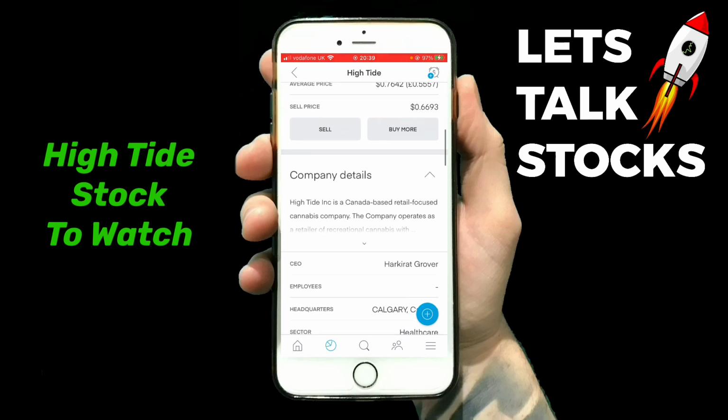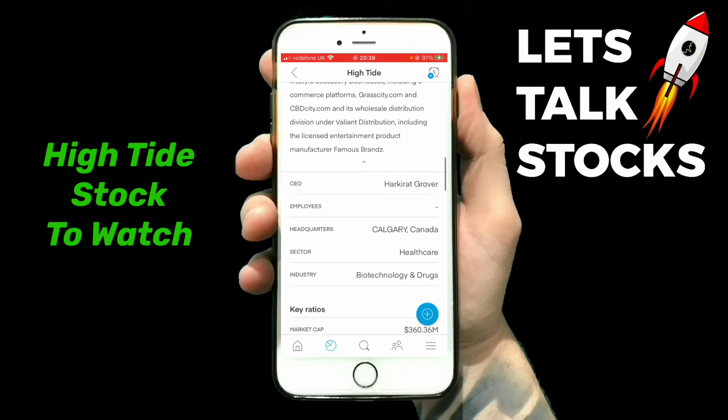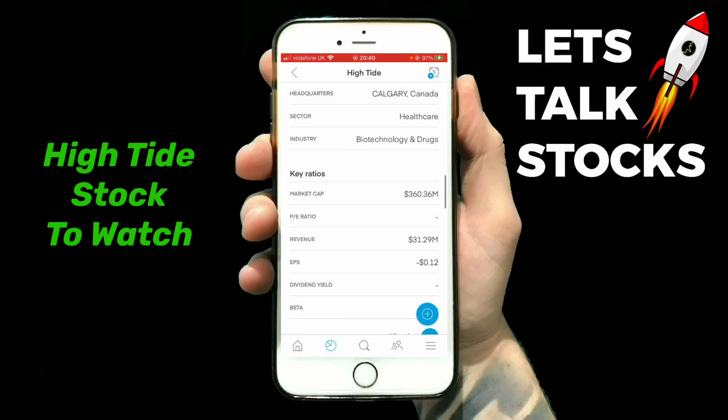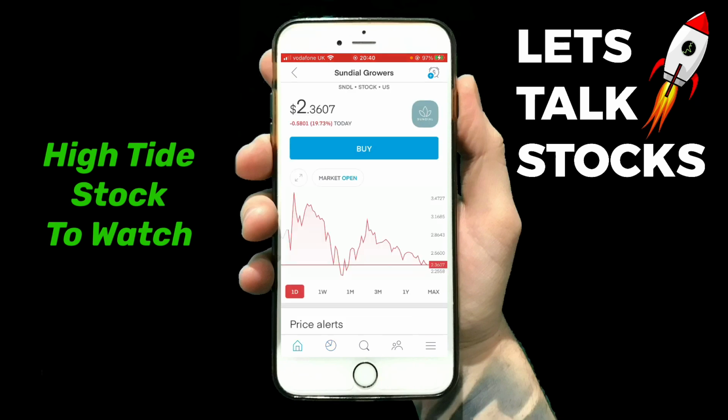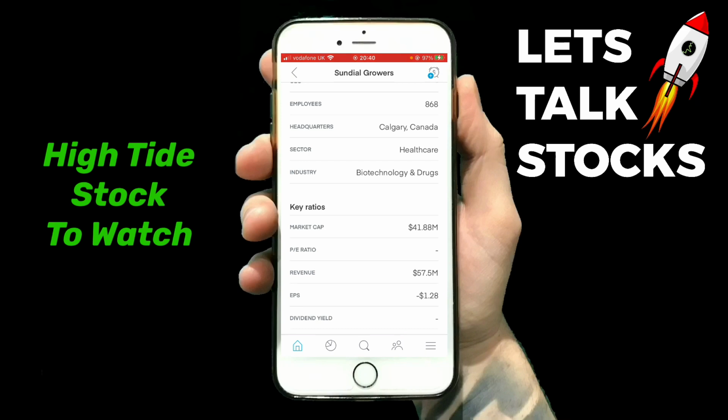So obviously you can have a read through the company details and do your own research. Like I said, on here it doesn't say the employees. I found out there's 125 employees, so I got that information from another website. I'm not sure why it hasn't been updated on Trading 212 yet. The market cap is also huge, 360 million, compared to, I want to say 42 million on Sundial. Let's have a look at Sundial. 41 million.